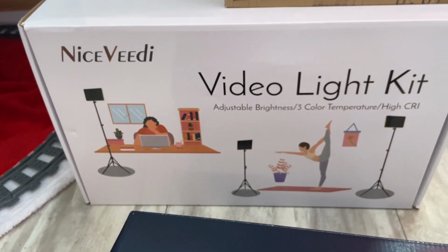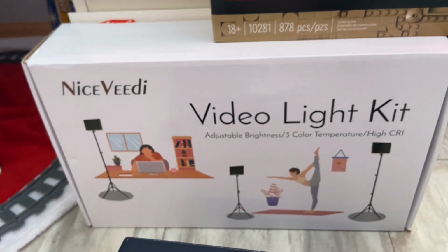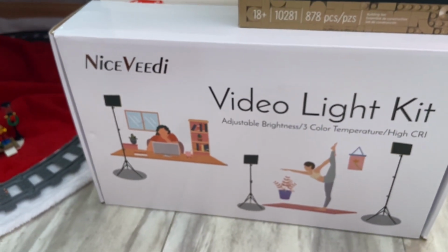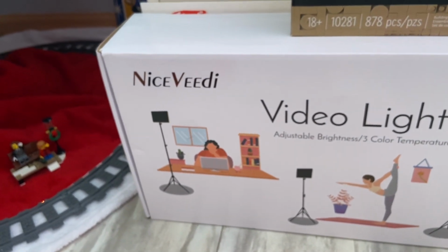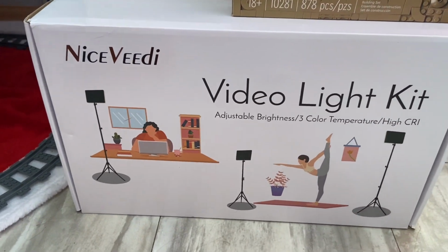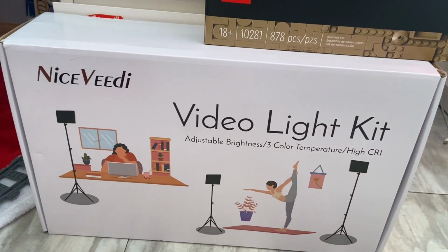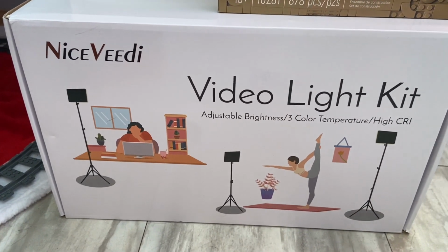Right behind that is a nice Vidi video lighting kit. I don't really care about the brand because I almost guarantee you this is just a style of lighting kit that's probably been done by about a bajillion companies, so I'm sure the branding doesn't matter too much. But anyways, I will be reviewing this as I've reviewed some camera-related or videography equipment in the past, and I thought this would be a fun addition to review.